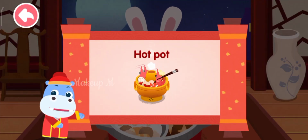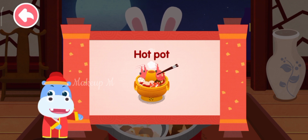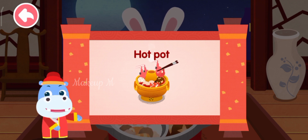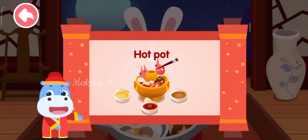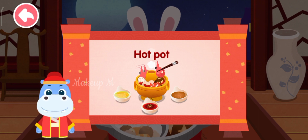Hot pot. Hot pot is an original Chinese cuisine with a long history. People gather together and eat while they cook. They can not only enjoy the delicious food, but also get close to each other.